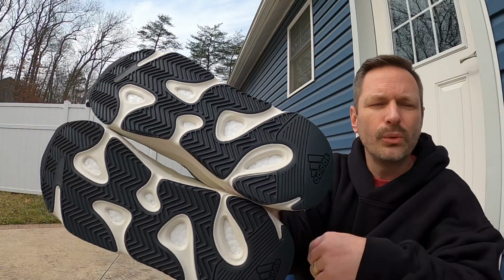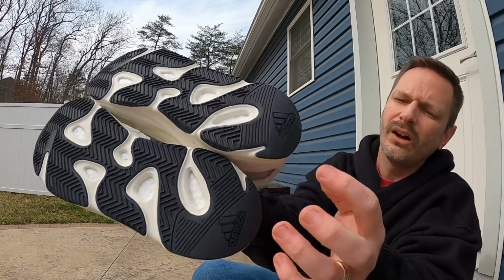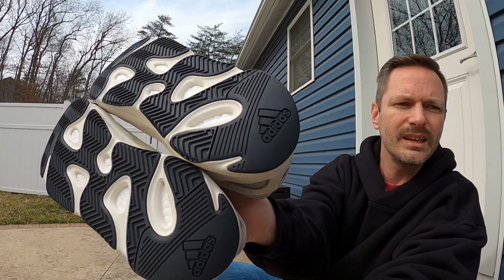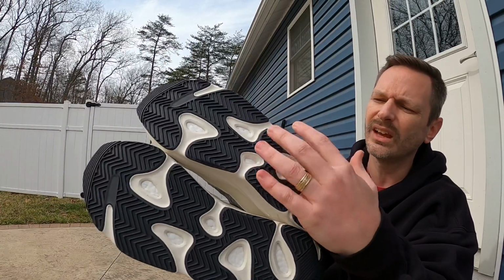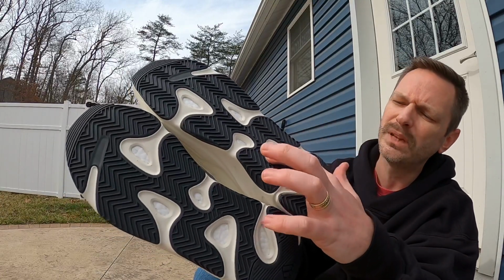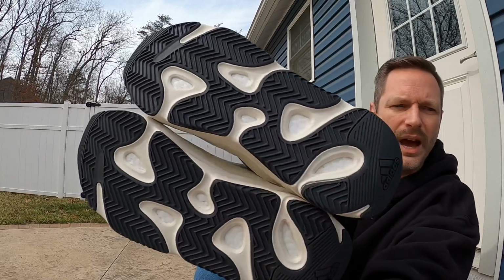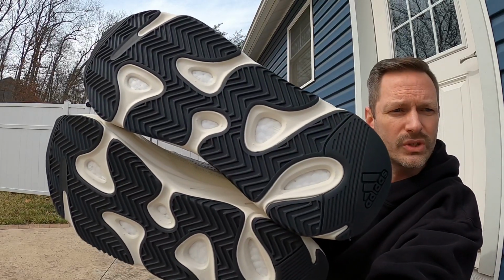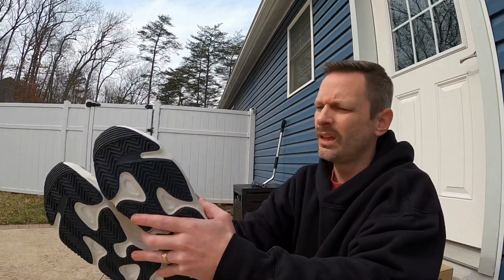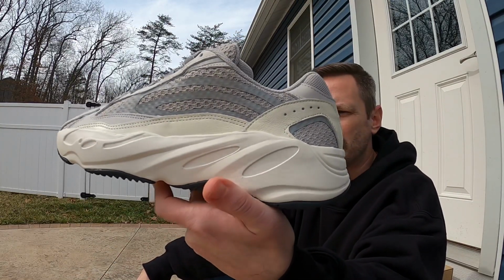Starting with the outsole, you can see that we've got this herringbone tread pattern. On the back it says Adidas, and this is all in a black color, and you can see the cream of the midsole where it's kind of cut out, and then up through that you can see that boost foam shining through. And then coming up to the midsole, I love the shape of these midsoles.